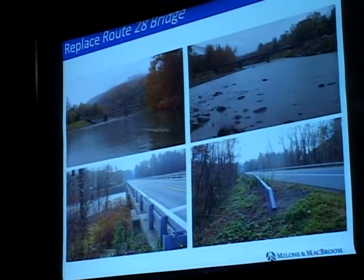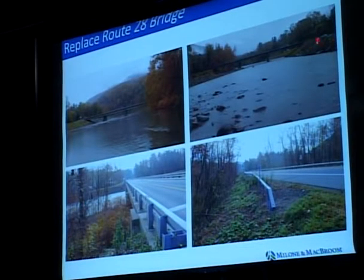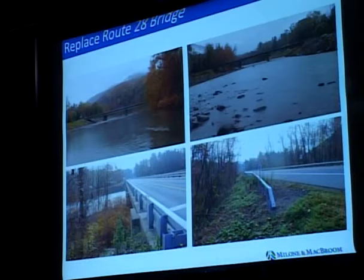I talked about the Route 28 bridge. That's quite a constriction in the channel, and you can even see it in this photo, just the way the channel really pinches down at this location. There's just not enough room for the flood flows to pass through that space under the bridge.